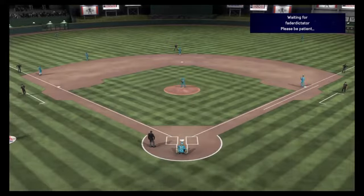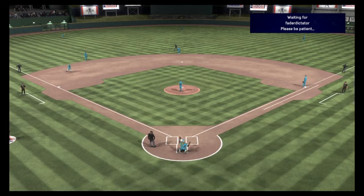As the show gets you ready for another edition of Major League Baseball. It should be a good Diamond Dynasty matchup tonight between the Lions and the Ducks. It's baseball on the show, and it's coming up next.